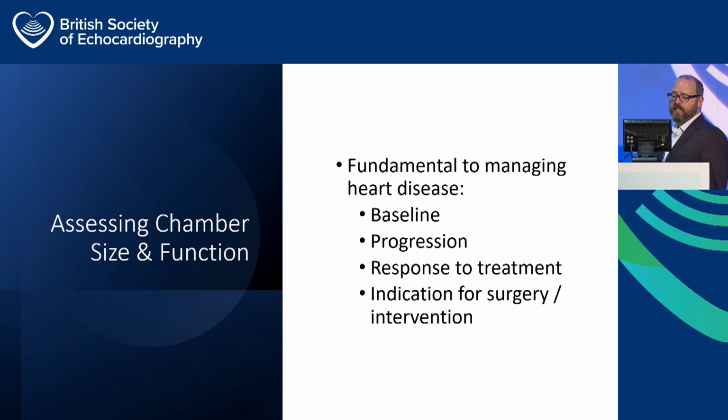Really, it's about assessing chamber size and function on echocardiography, which is really fundamental to managing many forms of congenital and acquired heart disease. It's important for a baseline assessment, very important in assessing the progression of disease, response to treatment, and also, very importantly, for the indication for surgery or intervention.